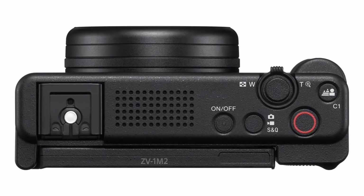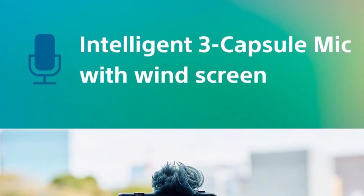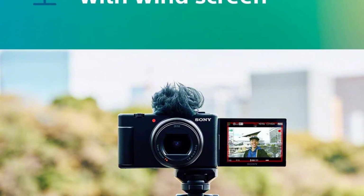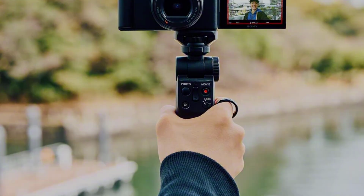The ZV-1 Mark II is primarily touchscreen controlled to allow control while vlogging or shooting selfies. It's lightweight and easy to hold but has limited control points if you want to take more manual control.